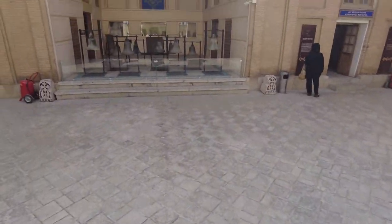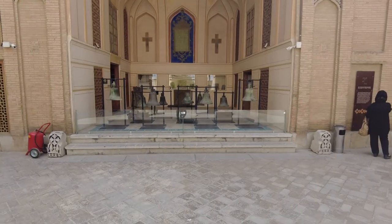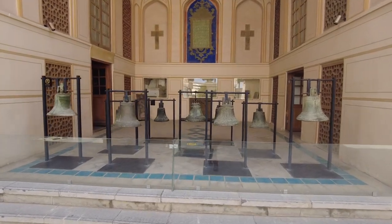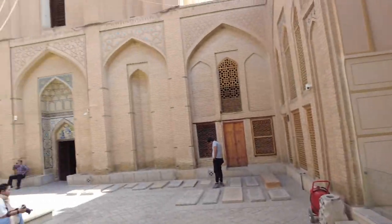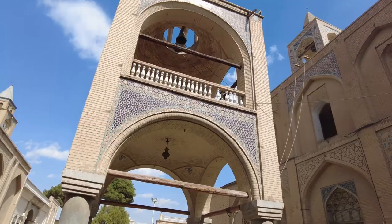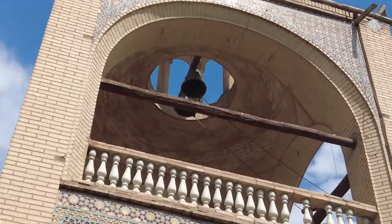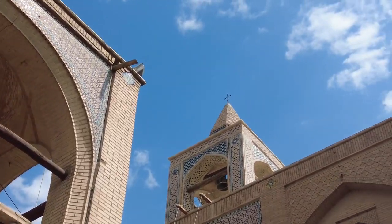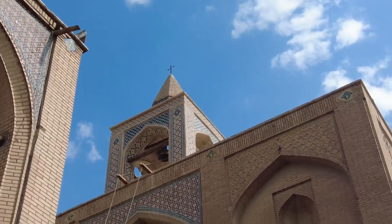There are some bells here. Probably these are the old bells that previously graced the top of the bell tower. Currently there are two bells there, as you can see, and another bell on top of the church, and probably there are more.